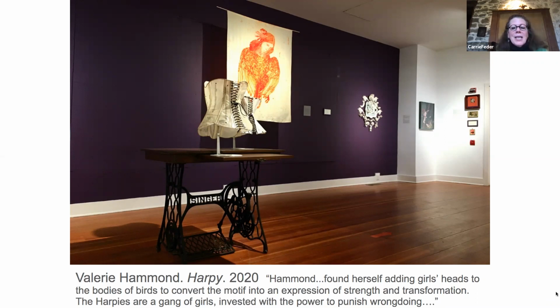Hammond found herself adding girls' heads to the body of birds to convert the motif into an expression of strength and transformation. The harpies are a gang of girls invested with the power to punish wrongdoing. Again, sort of in response to the 2016 election. Next, please.